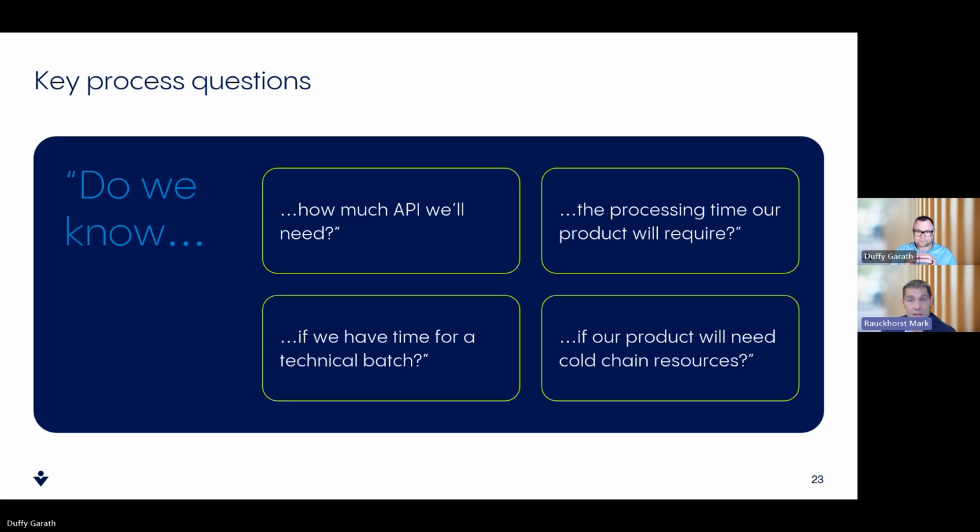Rejection rates, line losses, things like that will be discussions to have with your partners to make sure that you're planning appropriately for your drug substance needs. So ultimately, if you're working with the right partners and you're putting this all together well, you're greatly increasing your chances of success in your clinical trial manufacturing.